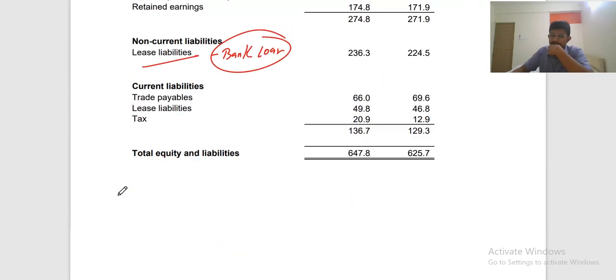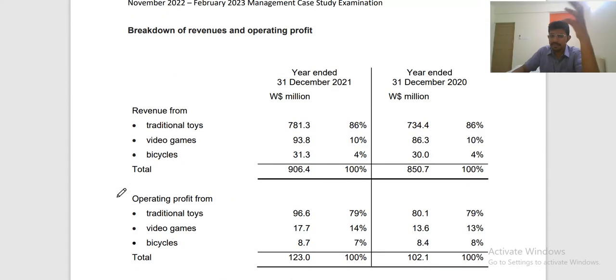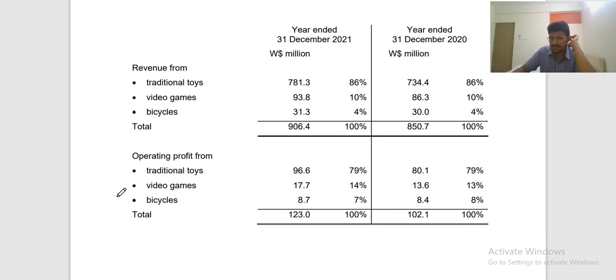And even if you see our competitor, they have given the breakdown also of what we are saying: video games, bicycles, all look the same structure. Operating profits also, slight changes are taking place in certain areas.